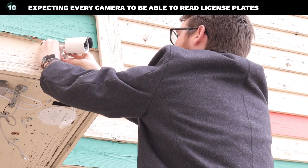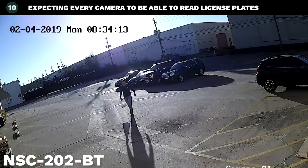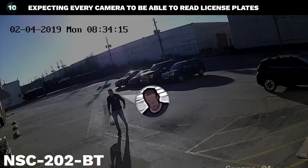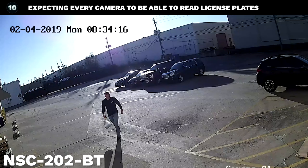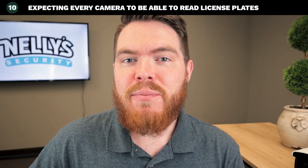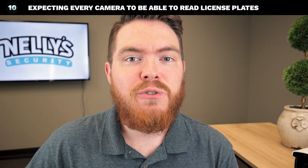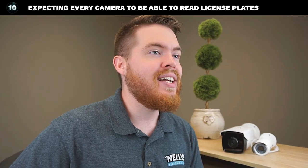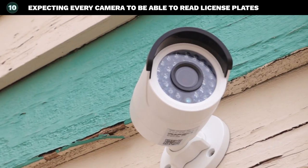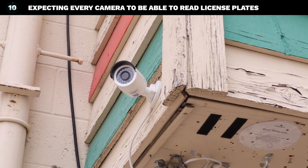For instance, you may wonder, why isn't my camera accurately capturing images and video of license plates? Or, why can't I recognize the faces of the people in my security videos? Here's the thing, you can't expect every camera you install to accomplish every task. These cameras really work best when you fine-tune the settings of each camera to do exactly what you want it to do. You also need to take your camera into consideration, because not all cameras are equal, and some cameras are better equipped for certain functions than others.